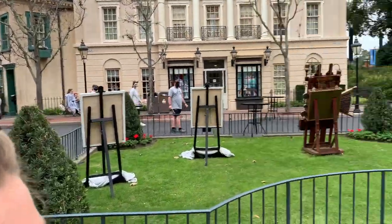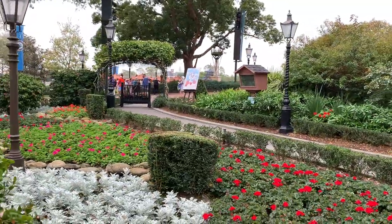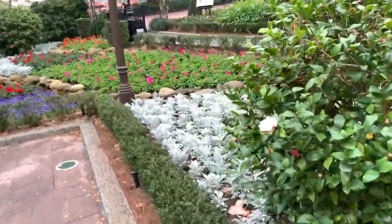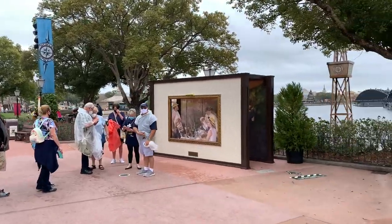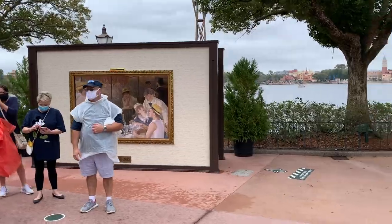There's more back this way. Oh, there's more back this way. And it looks like Alice drew that one. With all these flowers. Gearing up for the Flower and Garden Festival. Heading this way, there's another picture off right there.